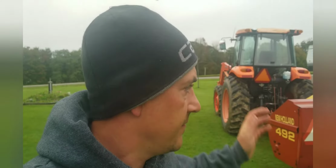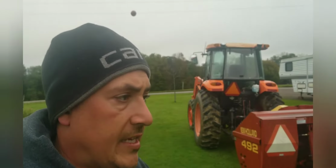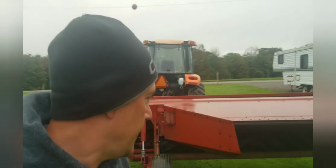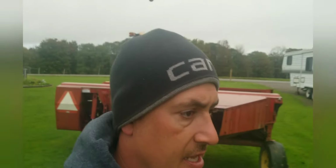But as you can probably feel from the wind and my beanie, it's cold now, very cold. It's 46 degrees right now, and this is going to be the average for the day. May get a little bit colder.